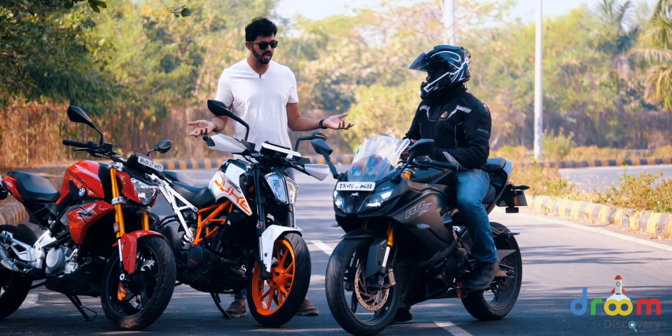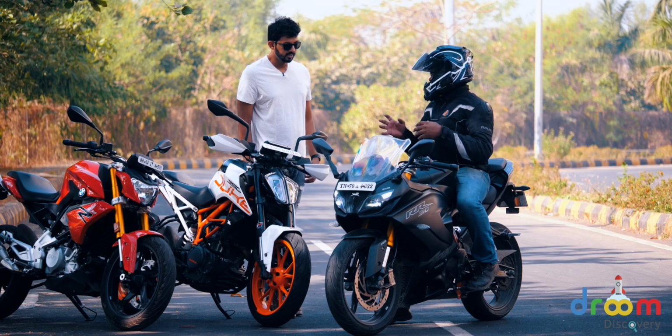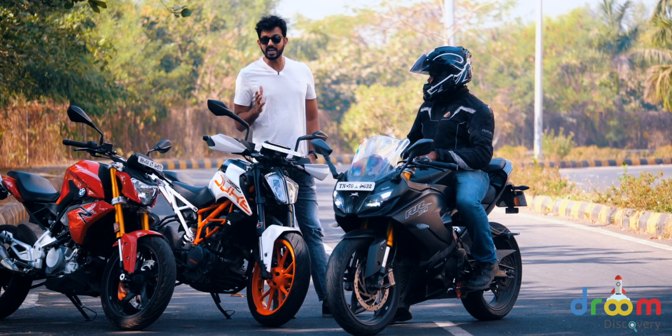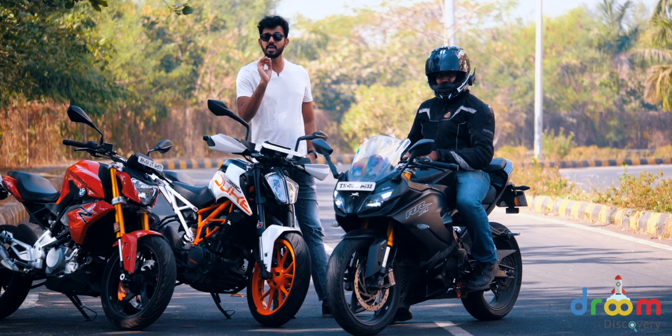You again came with the Apache RR310. But don't you agree that this one is the best of both worlds? Actually, if you want the value for money of a KTM and the BMW hardware, then the Apache RR310 makes for the perfect bet.